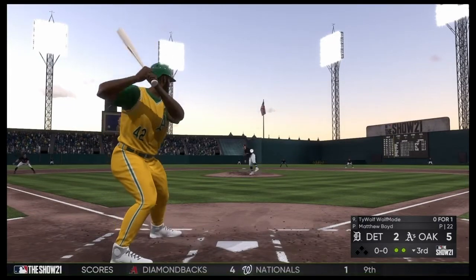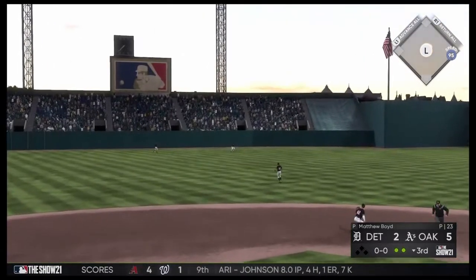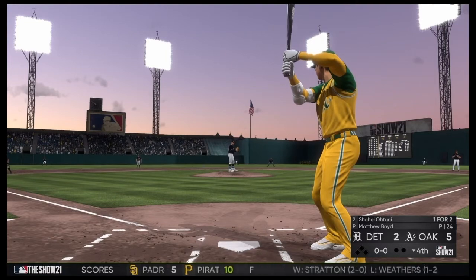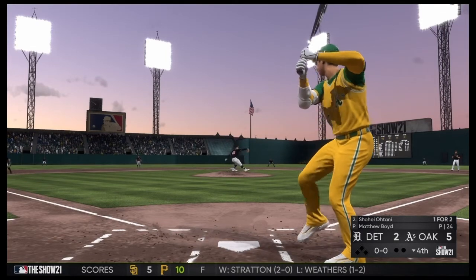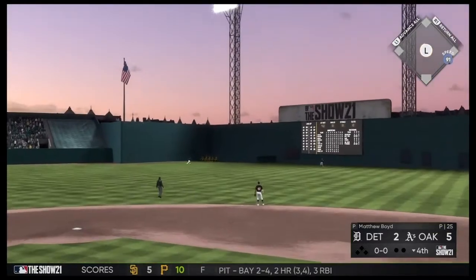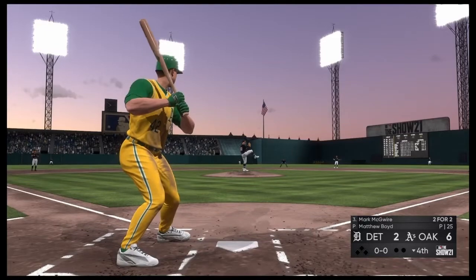Second baseman stepping in now, Ty Wolf. Liner in there for a base hit. Here's the first pitch to him. And it's belted high and deep into right center. Looking up is the center fielder. Gone!